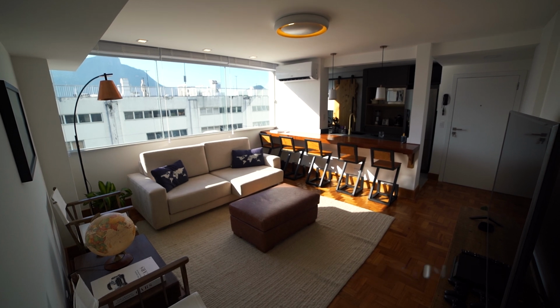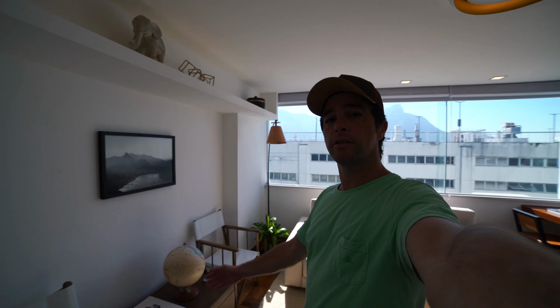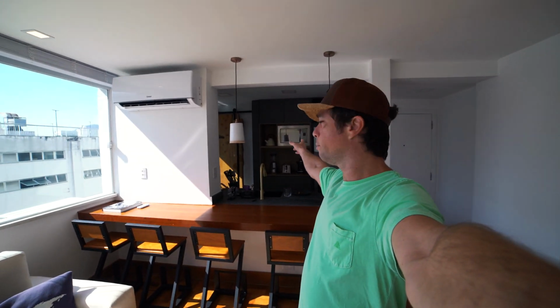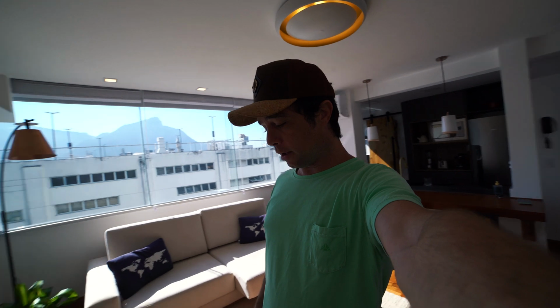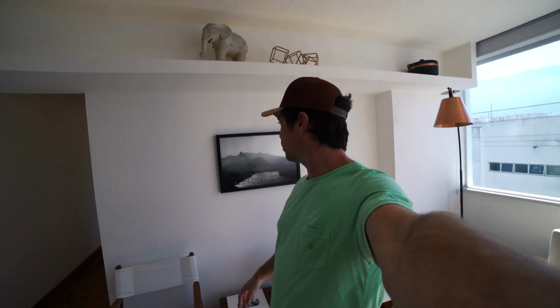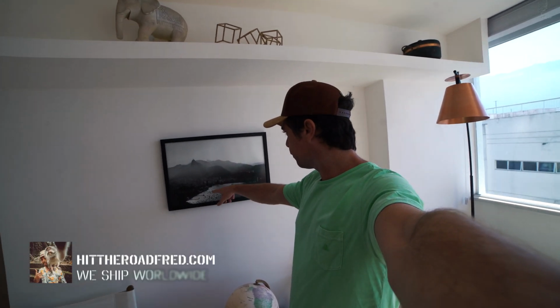It's all been thought to be really clean, so you're not gonna find many colors in this apartment. As you see, the walls are all white. Besides the white, we just have the wood color and a little bit of black in the bathrooms and in the kitchen. In this living room, we also have this frame, which by the way is a picture I took like 2 years ago here in Rio of the Botafogo Bay and Christ the Redeemer statue.